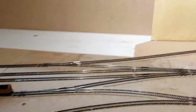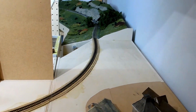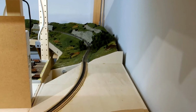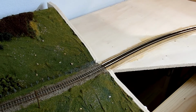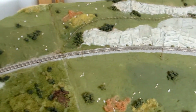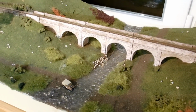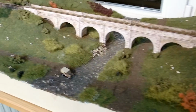Okay, the track is continuing to the right here with a gentle curve, and then the track goes along the wall. I have now to change position. So here is the joint between Inverness module boards and my scenic modules. Here is another 90-degree curve. And here is Glenbogle Viaduct with a Land Rover crossing the Glenbogle River.